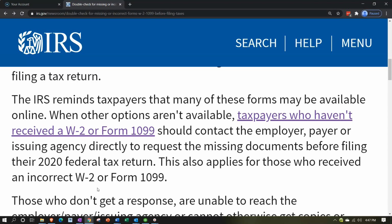So what you would like to do to fix that problem, to minimize the pain in the future of the lag that's going to happen to correct this kind of problem, is to go to the person that issued the documentation. You've got to go to the person that issued the W-2, which should be the employer.